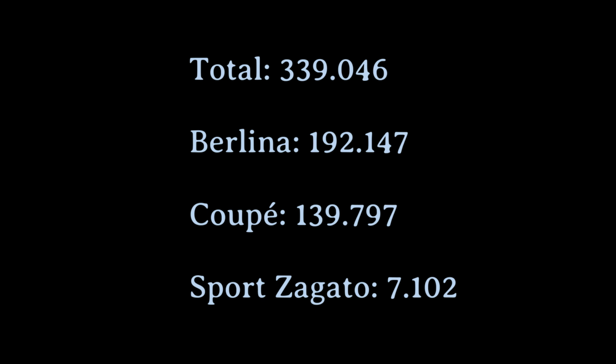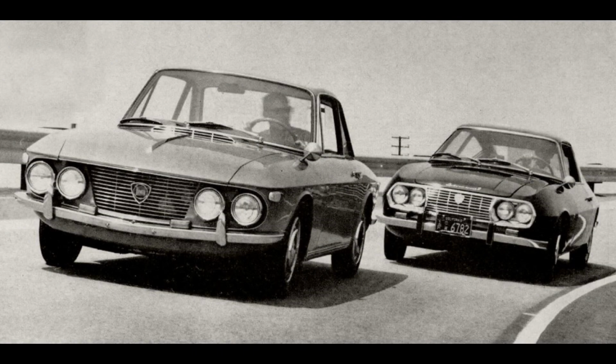339,046 Fulvias had been built, 192,147 Berlinas, 139,797 coupés, and 7,102 Sport Zagato.